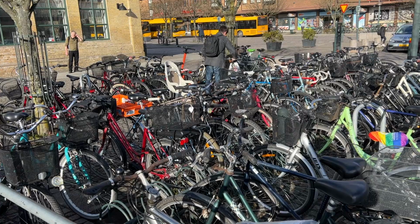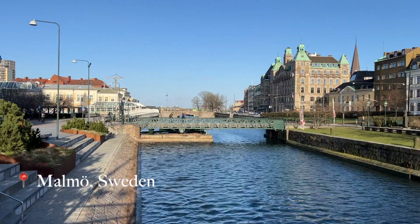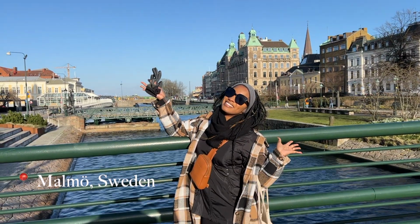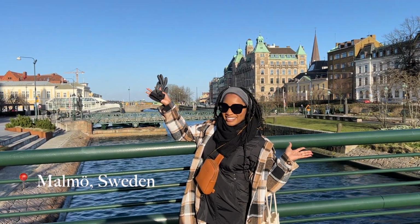After a while, we got back on the train to head to Malmo, about 20 minutes away. I will say Malmo wasn't as energetic as our visit to Lund, but it was nice to stroll along the quiet streets in search of some lunch.